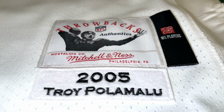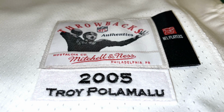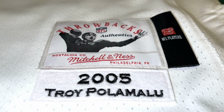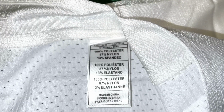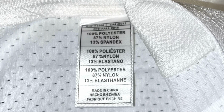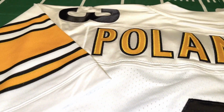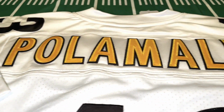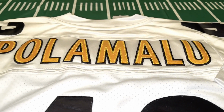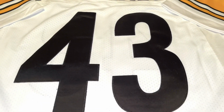On the bottom left-hand side of the jersey, you're going to have your jock tag, and it says Throwback Authentics, Mitchell & Ness, Philadelphia, PA, 2005, Troy Polamalu. Inside of the jersey, you're going to have your laundry tag, and that is made from 100% polyester. Now moving to the back of the jersey, here you're going to have your nameplate, and all that lettering is embroidered with the black outline with the gold on top. And then you'll have your number 43 again that is embroidered into the jersey.